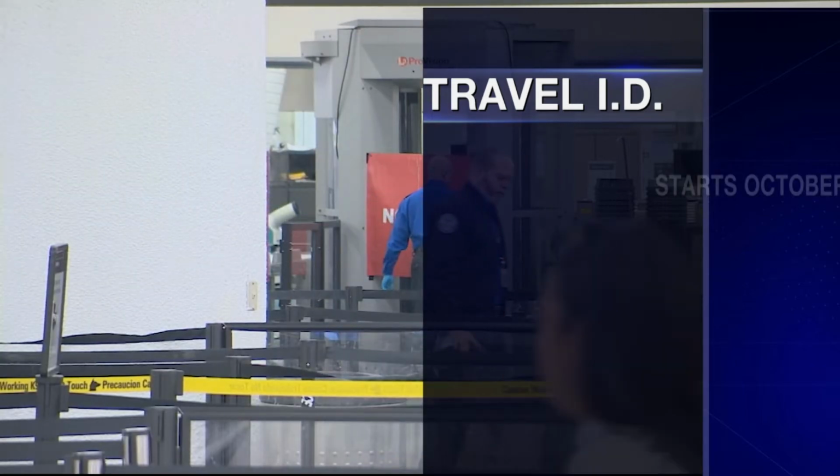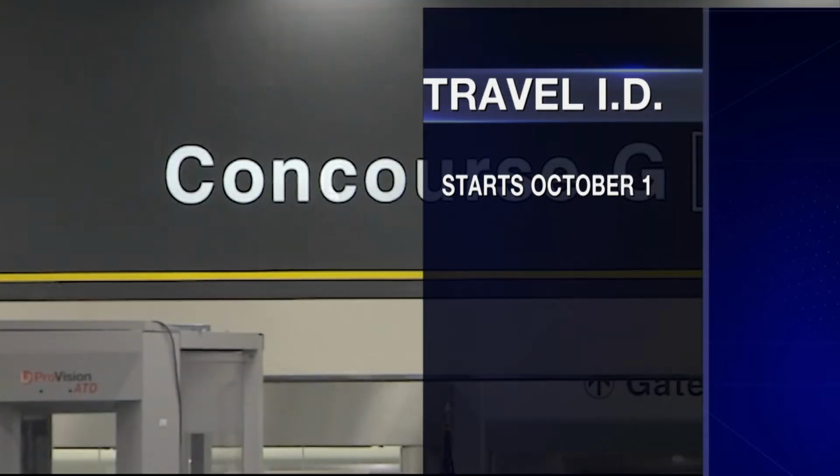Well, starting October 1st, you won't be able to fly without an official state ID. And even though that may seem far away, TSA and MVD officials say they're getting nervous about the number of people who aren't applying. According to ADOT, out of the 6 million people in Arizona with driver's licenses or regular IDs, only 810,000 have applied for the travel ID.